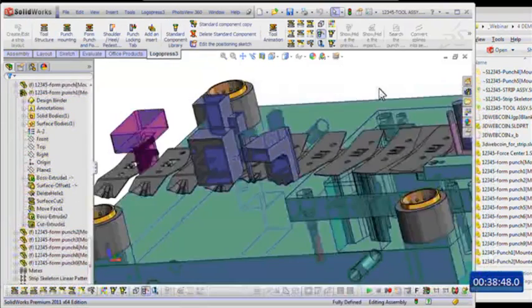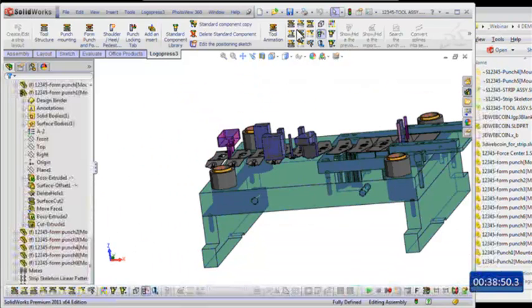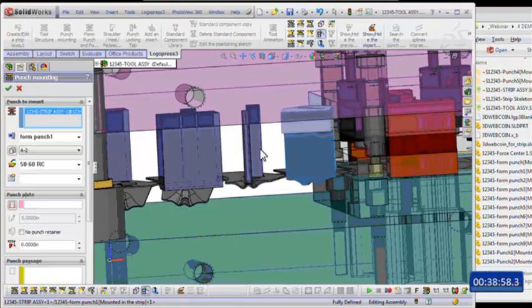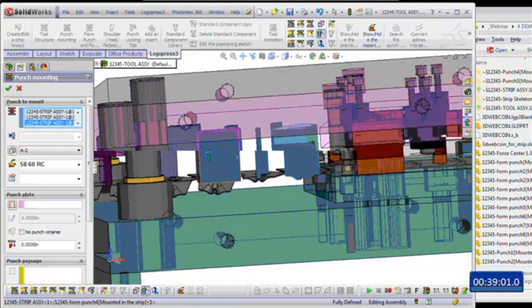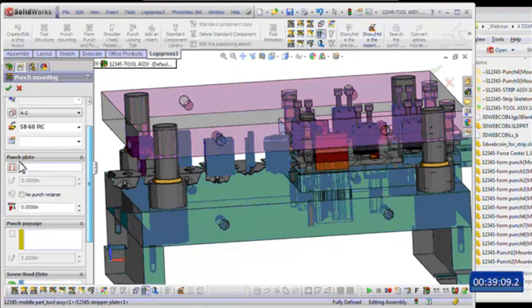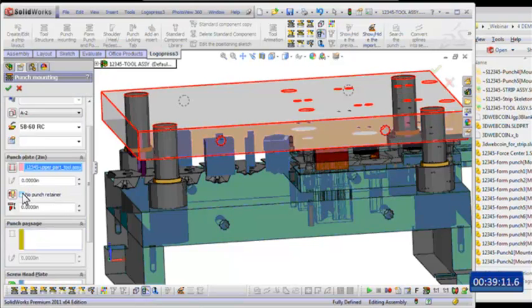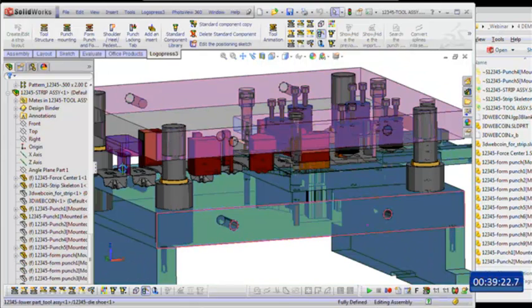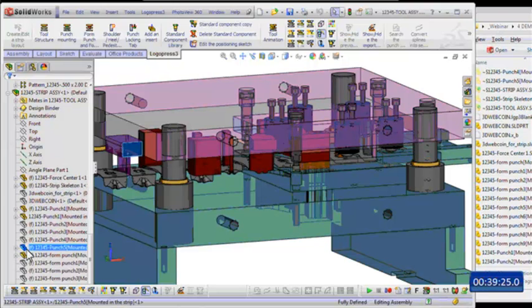And now we're going to mount some punches quick. Punch mounting, this one, and this one, and this one, and this one, and this one. Oops, I deselected that. There, we'll mount those. Punch plate is here, and we'll say there's no punch retainer. So just mounting those form punches for now. Obviously, this isn't how you would do it in the die, but it helps to show you the animation by doing this. Okay, so those have been mounted. The other ones that aren't mounted yet, I'm simply going to hide those in the strip.